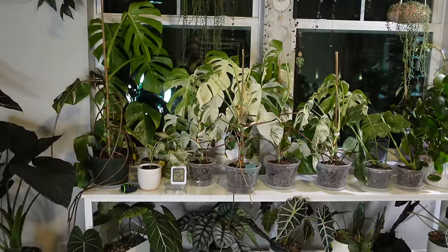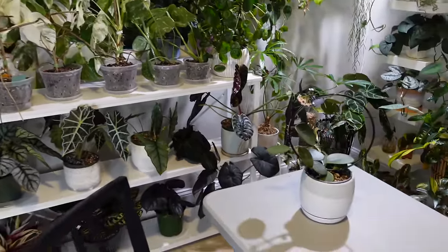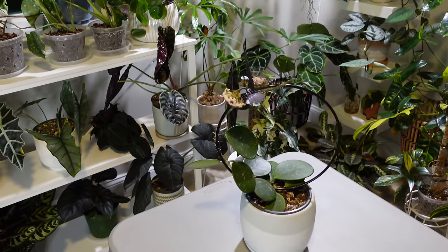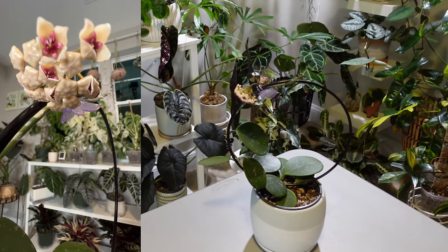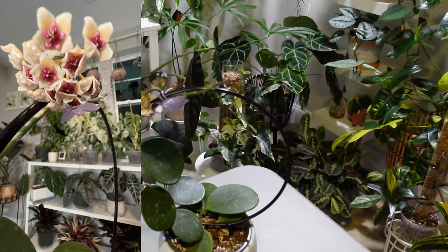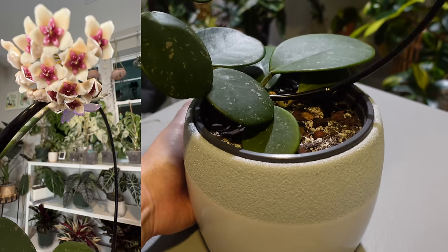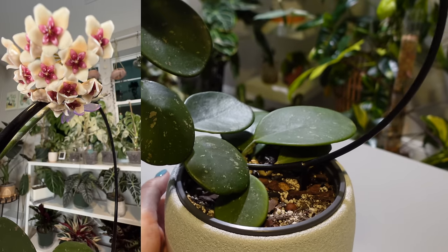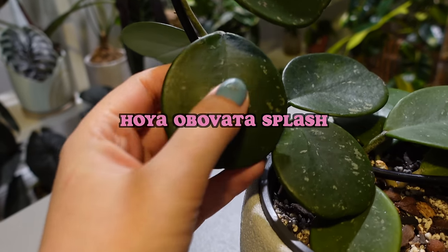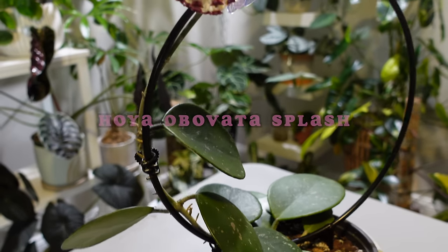Before we get started with the monsteras, I actually wanna show you this bloom on my Hoya. It just opened up last night. I tried to record a time lapse, but it didn't really work that well. I think the focus and angle was off, but that is okay. I did recently repot this one. This is a Hoya obovata splash. You can see a little bit of the splash on the leaves. And since the repot, it's done really well.